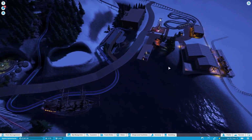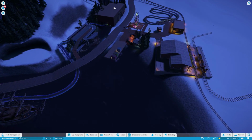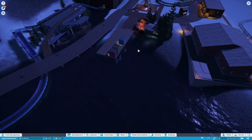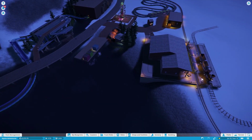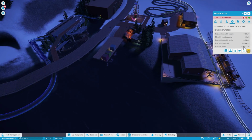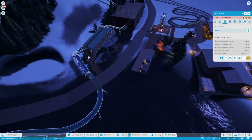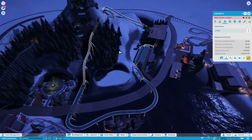I've had to close off this whole area right here because everything here is unprofitable. It would be profitable if people were actually over there, but no one's over there. And as a result, it's just not making enough money. This thing right here has lost us $34,000. This one right here, it's a nice ride. I do agree. $18,000 though down the drain for it.